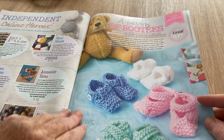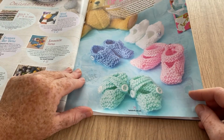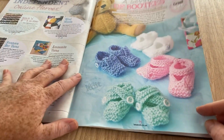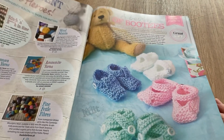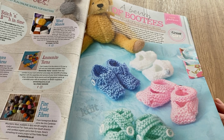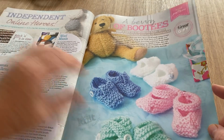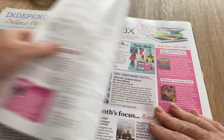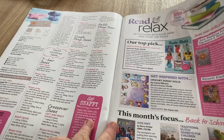A bevy of booties. So we've got little booties. Now, they don't look very different, just a few little different bits and bobs. Oh, hang on. Independent online heroes. Go to the independently run online shops. Well, maybe I'll have to look to see how I can get on there. I've managed to draw a blank with all my endeavours to find advertising.